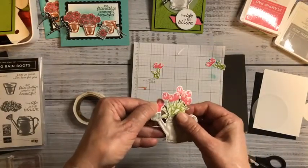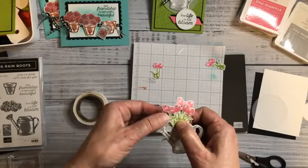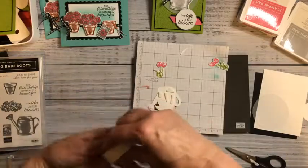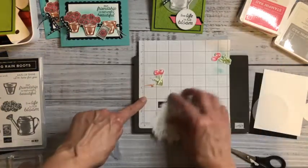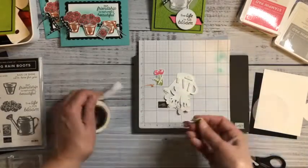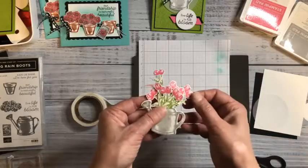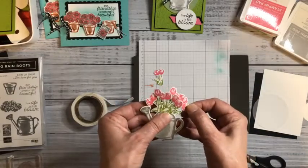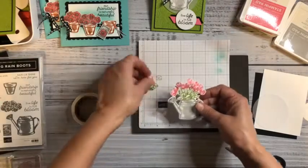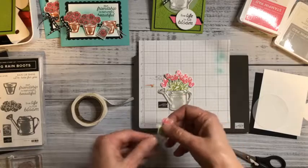I've got things sticky on the front and sticky on the back. There we go. And two more to add. It's funny, this didn't feel like it took this long when I did it the first time. And one more. Isn't that a beautiful bouquet?